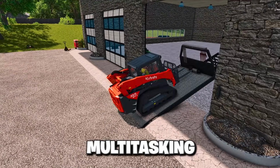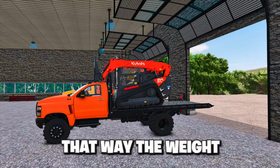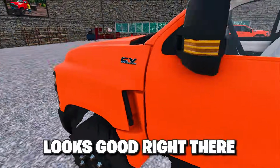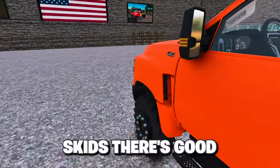Look at that. Multitasking. And then what we're gonna do is set the forks down right there. That way the weight distribution is good. The skid steer is heavy to be on the back of this thing, so we'll strap it down. Looks good right there. I think we're ready to roll. I think we got everything loaded up. Skid steer's good. Let's jump out of that.